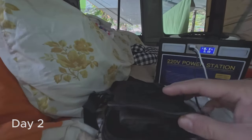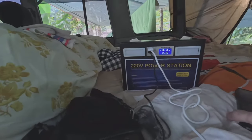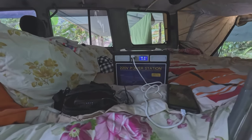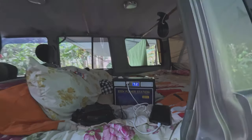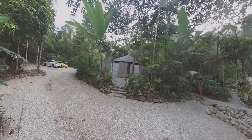Our trusty Wempa power station has been running our cam lights, charging our camera and phone batteries, as well as running two fans in the car to keep us cool while we slept. We had a very good sleep last night, as our bed was soft and comfortable, and the night was cool.